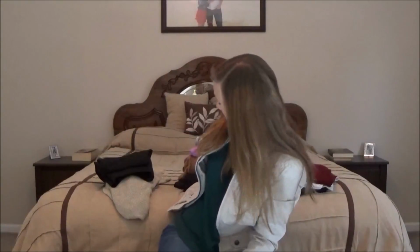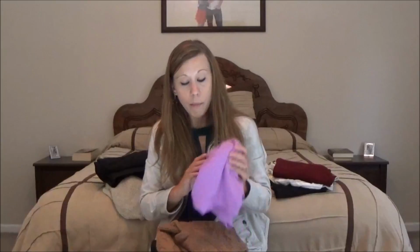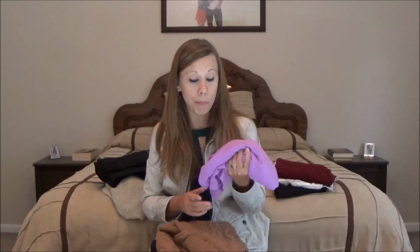And then the maybes, I'm still trying to figure out what to do with these. This is probably not a keep, but it is an interesting sweater. I like the high-low. I like the multicolor. The blouse, I'd call this more of a probably. I think I will probably be keeping this because it is an interesting blouse. The downside being it's not really a fall color, I don't think, and so I'll probably have to wait until next spring to wear it.